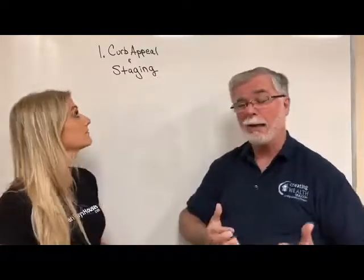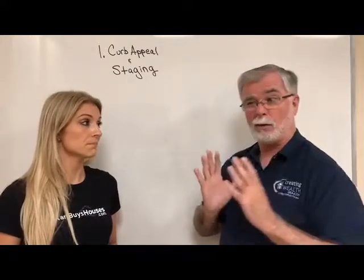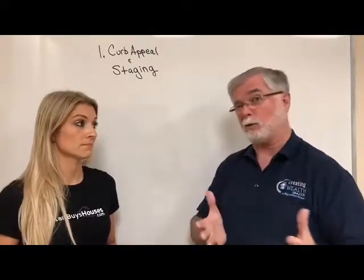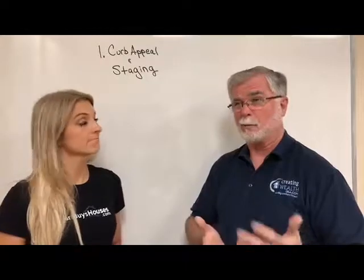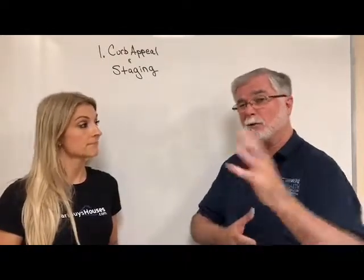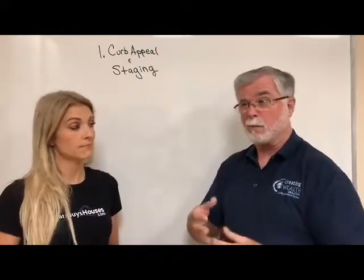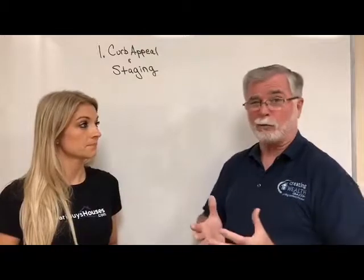The other part is staging, and staging means many things to different people. On a high-end house, we'll actually go to the trouble of putting furniture in it, but for me, that's a house $400,000 and up in our market. For houses below $400,000, we normally stage kitchens, bathrooms, and we'll put some plants around.